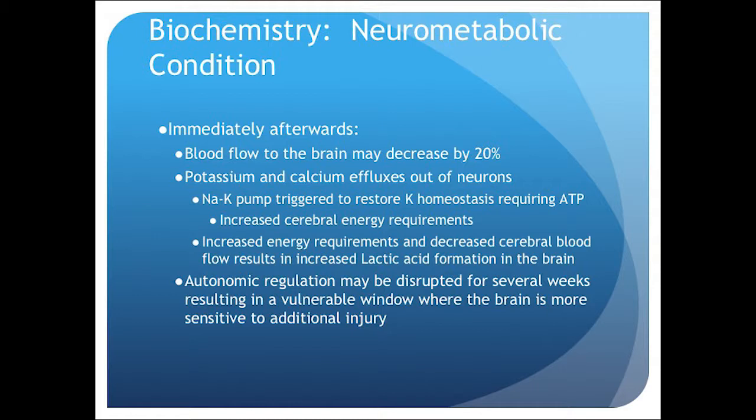Very briefly, what ends up happening is that you get an immediate decrease in blood flow, up to 20% on these studies, and all of your pumps that are keeping certain ions inside the brain cells and certain ions outside end up getting dysregulated just for a second. And so potassium and calcium end up effluxing out of those neurons. This then triggers the sodium-potassium pump to kick into overdrive once it recovers, trying to get potassium back into the cells and restoring that potassium homeostasis.